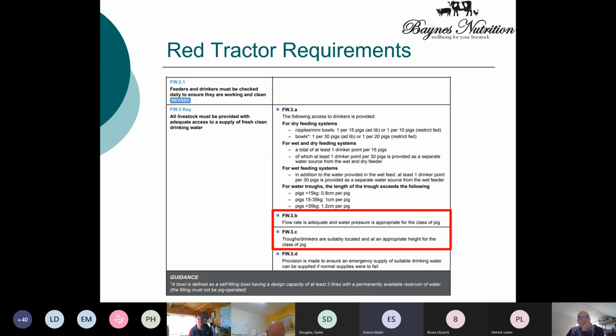So even though it does comply with the recommendations, we are effectively putting a restriction on intake because the pig physically can't actually drink the pressure of water that's coming out. It's basically blowing the tonsils out the back of their head. So that reduces feed intake and potential performance.